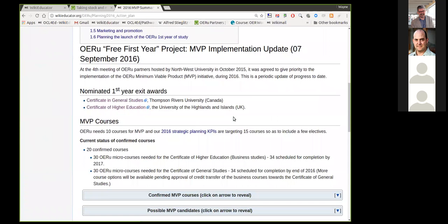So basically, where we're at is, in terms of our KPIs for this year, we were aiming to achieve 13 full courses available for delivery by the end of the year. We are currently tracking to have 20 courses available by the end of the current year. So we're slightly overachieving on our KPI. Bearing in mind, we've still got another quarter of the year to go, so the other developments are progressing.